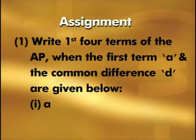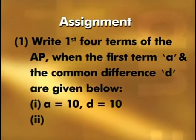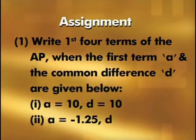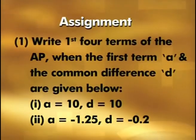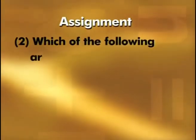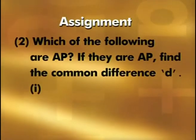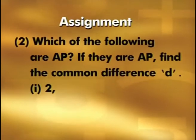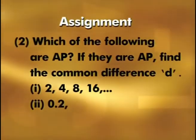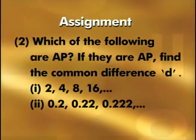In the first case, A is equal to 10 and D is equal to 10. And in the second case, A is equal to minus 1.25 and D is equal to minus 0.25. The next question: which of the following are AP? If they form an AP, find the common difference D. First sequence is 2, 4, 8, 16 and so on. Second sequence is 0.2, 0.22, 0.222 and so on.